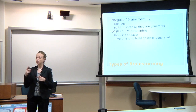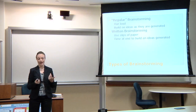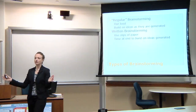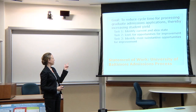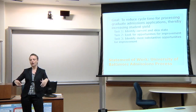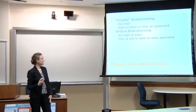And one that I like to use when I run this workshop, and I encourage you to try it, is this idea of written brainstorming. The way that we do it is we use Post-its. So you come up with that central question. Usually using your statement of work is probably a good idea for this. Okay, this is our statement of work. Basically, the question is, what do we need to do to get this done? So that's your central question.